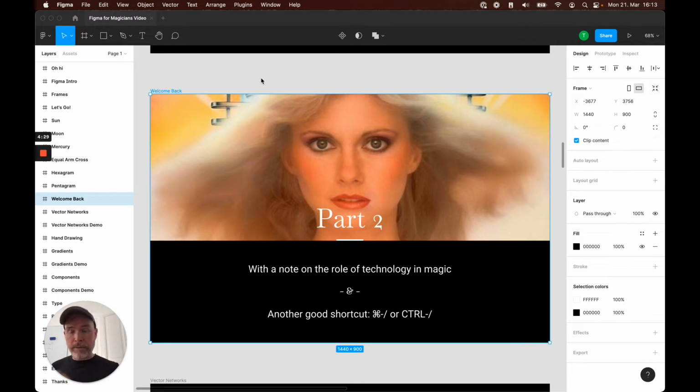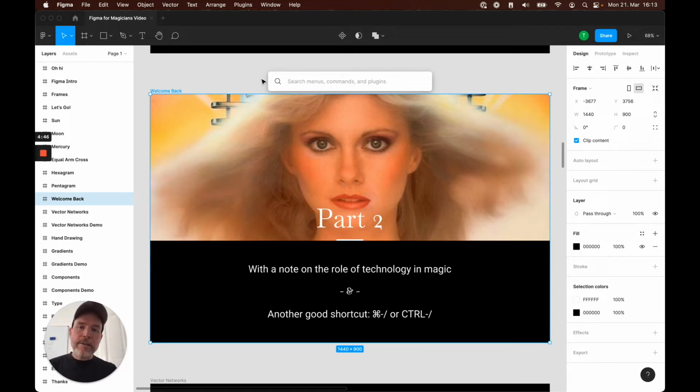One more thing that I wanted to add before we dive into the next segment of content, which is a really great shortcut within Figma, which is the Command/ if you're on the Mac, or Control/ if you're on a non-Mac machine, which brings up sort of an omni search. And this is great for looking up basically anything. It tells you here menus, commands, and plugins.